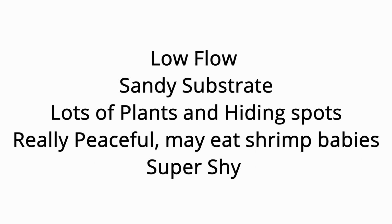And they are super peaceful. Apparently they won't eat, let's say, dwarf shrimp like the neocaridinas or guppy fry or things like that. They might eat dwarf shrimp babies, but that's something I'm not 100% sure on, so that might be something you might look out for. It doesn't really matter if you have these guys in a blackwater setup or not, although I would think the blackwater setup might encourage them to come out a little more since they are pretty reclusive, which is why you really want to have them in something with a lot of hiding spots or heavily planted, preferably a mix of both since they do like really clean water.